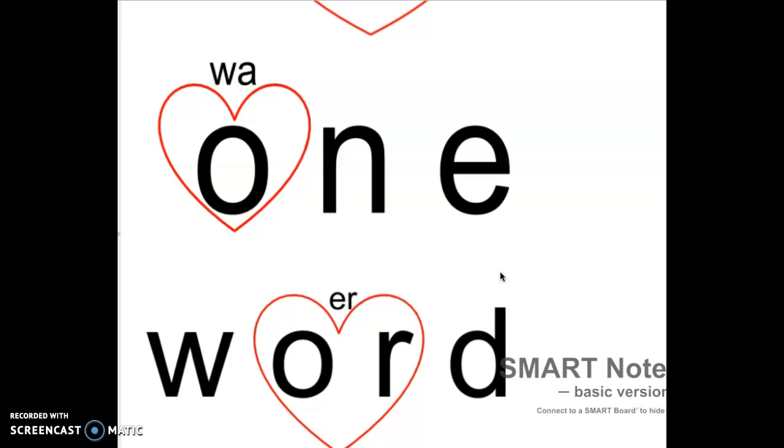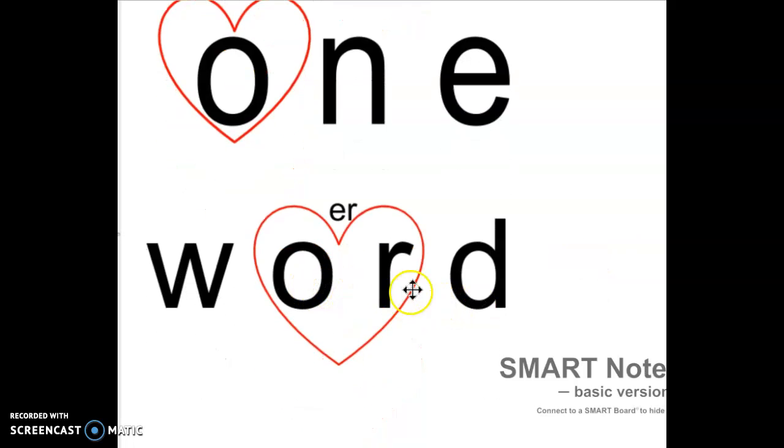Okay, our last word is word. So our last spelling word is word, and this OR usually says or. Whenever they're together, it should be or. But if we sounded that out with or, it would be wa, or, d, ward. And that's not how you spell word. Word actually has an OR, but this sound is an ER, so it's wur, d. So we put a heart around the O and the R because that is the part that doesn't sound the way that it should if we spelled it phonetically. Go ahead and write that one down 5 times.